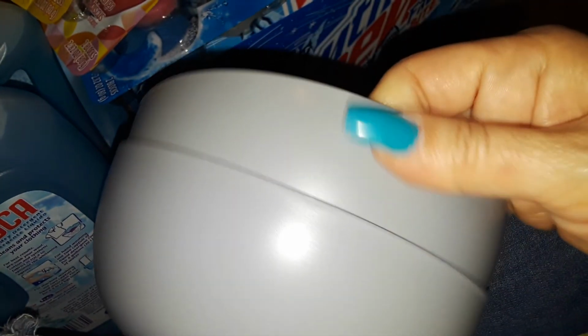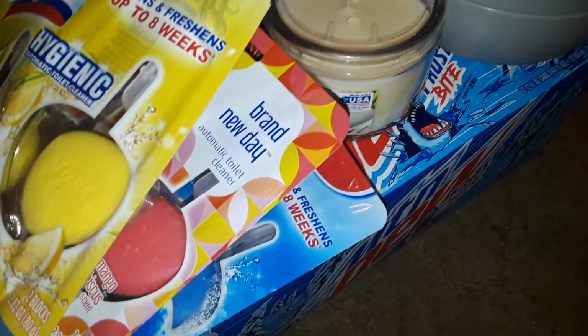Then I picked up two of these plastic bowls. I like the way they are. They're flexible. Nice and beautiful gray. I love the gray color. Simple and clean. They're just plastic bowls. They were only 98 cents. So I just picked up two of those at Walmart.